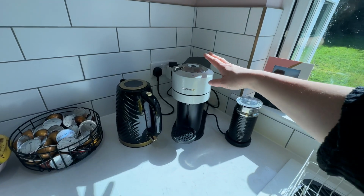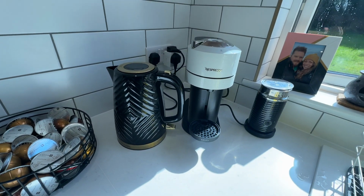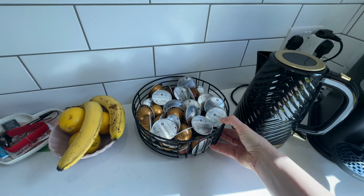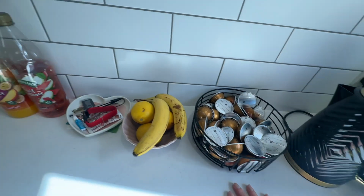Then obviously my Nespresso machine is in the corner, along with my kettle that matches my toaster and microwave. This really cute basket is actually a fruit basket from Sainsbury's, but the fruit's in a bowl and the coffee pods are in the fruit basket. Yeah, don't know what that says about me.